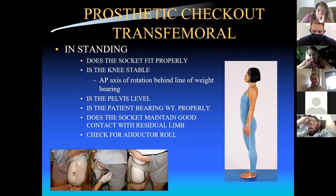Now, I actually have some text here, but that sounds perhaps kind of biomechanistic. I think we talked about this before, but I want you to think for just a minute about what makes a knee stable in standing. So go ahead, think about that, and then let me know. What makes a knee stable in standing? Go ahead and chat.